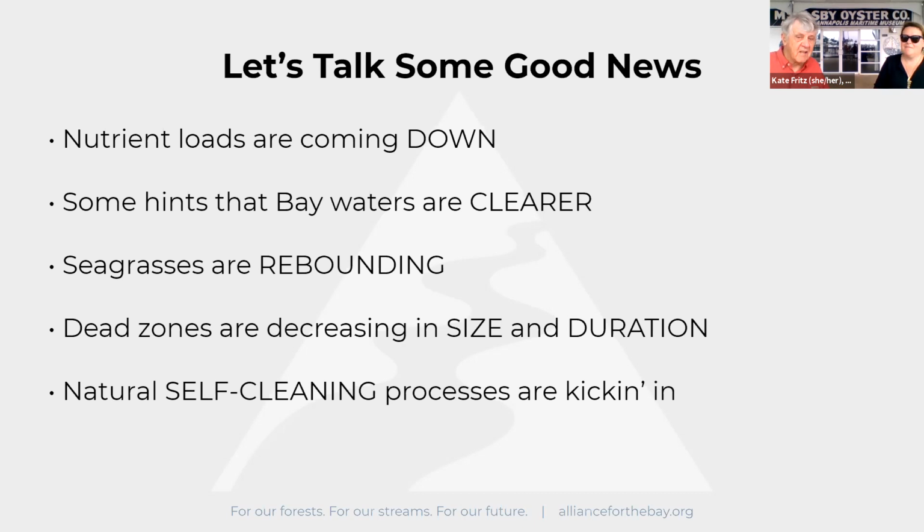And there's some indication that the bay has its own self-cleaning processes, and they are starting to kick in, particularly with regards to seagrasses and the oxygen issues. So a little oxygen in the bay will promote more oxygen in the bay. Some seagrasses promote more seagrasses. Technically, we call these non-linear responses. What it really is, is the bay is better enough that it can help itself get better. That's great. And those are really important.